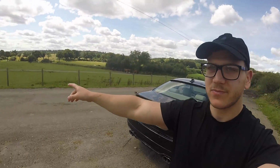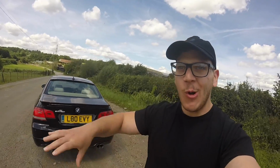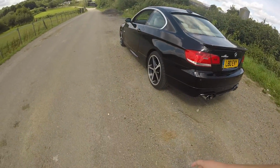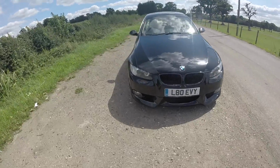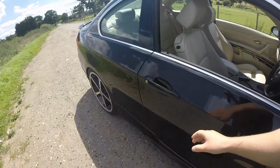So I hope the wind is not gonna confuse the sound. Yep, as you know, the nice standard place where I like to do the walk arounds. As if you haven't seen my car before, but let's give you a quick walk around just in case you're a new viewer. Okay, so this is my 335i beast of a car.